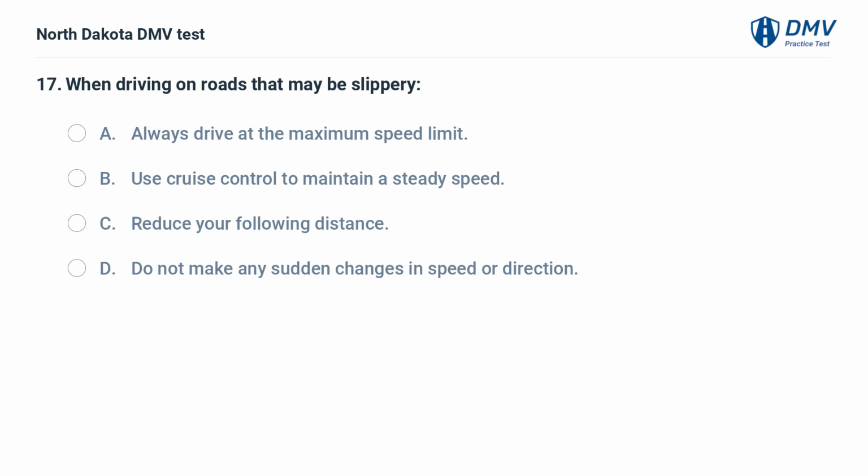When driving on roads that may be slippery. A. Always drive at the maximum speed limit. B. Use cruise control to maintain a steady speed. C. Reduce your following distance. D. Do not make any sudden changes in speed or direction.